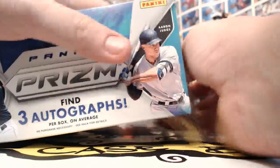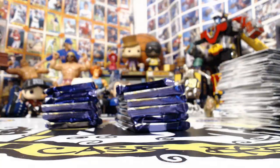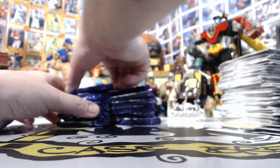All right. Let's get that case hit. If not, we'll see a case hit next break. Not sure if they're guaranteed in every case, but I know there were two inserts that they considered case hits: Color Blast and Profiles. They both look really nice. Buttrey. Yeah, it's a weird name, right? Buttrey.